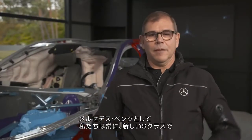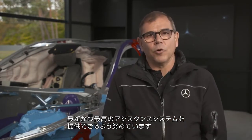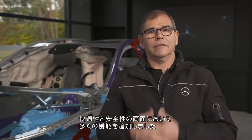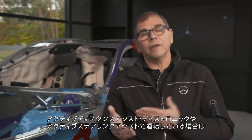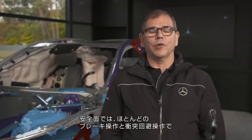Well, as with MB or Mercedes-Benz, we always strive to offer the latest and greatest, the best support we can offer you in our new S-Class, in our convenience, but also in the safety. So we have added a lot in those two fields. On the comfort side, of course, we have improved our already very good driver assistance systems. So if you're driving in Distronic, our active distance assist with the steering assist, it gets a lot more comprehensive. And on the safety side, we've added speed to most of the braking and collision avoidance maneuvers.